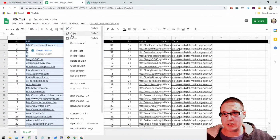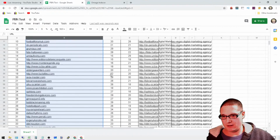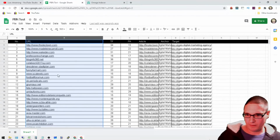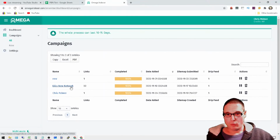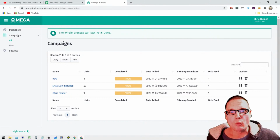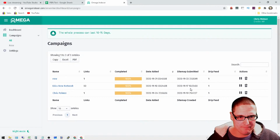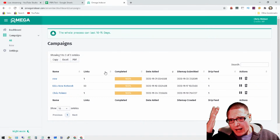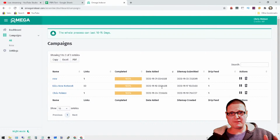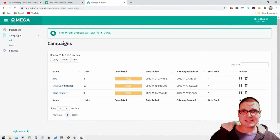So what we're going to do is we're going to take these and we're going to go live. There's 50 links here. We won't show them all, but just so you know what they are, we're going to copy them. And then we have our campaign. We're testing the network, 50 links. We added these particular links on the 10th. I guess on the 17th or whatnot, the sitemap was submitted. Drip feed was set at 1. And this is exactly what we're doing. So we added on the 10th, submitted, I guess maybe it was done on the 17th. And today is the 23rd.